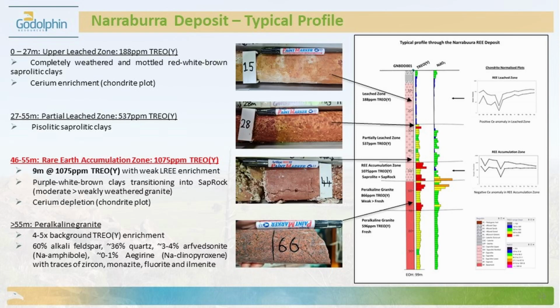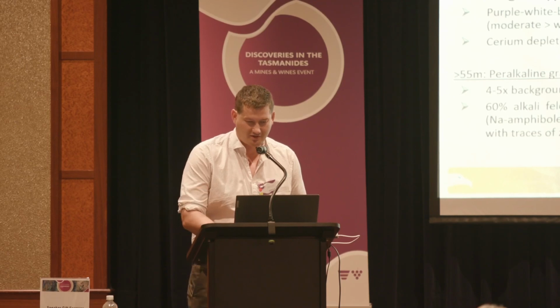And then underneath that, in tile 66, that's our peralkaline granite. You know, about 4 to 5 times background TREO enrichment, so it is quite an enriched rock. And the composition there is 60% alkali feldspar, 36% quartz, 3 to 4% sodium amphibole, and then we have traces of zircon, monazite, fluorite and ilmenite.